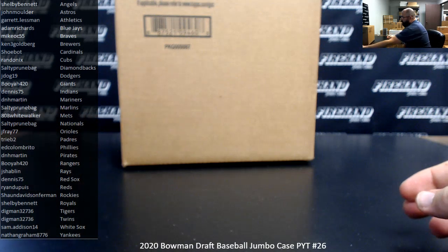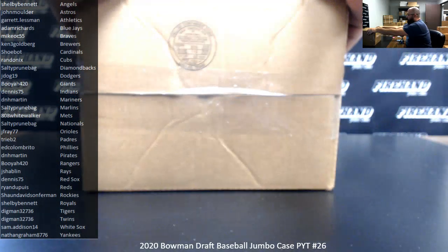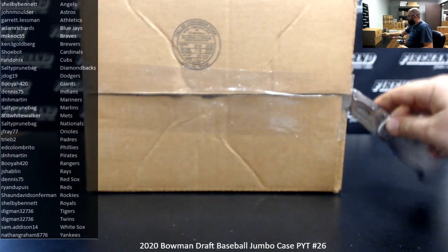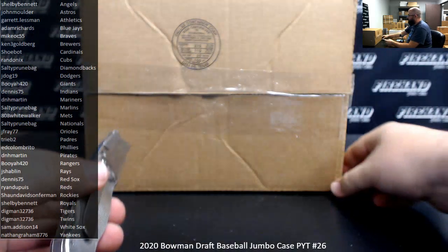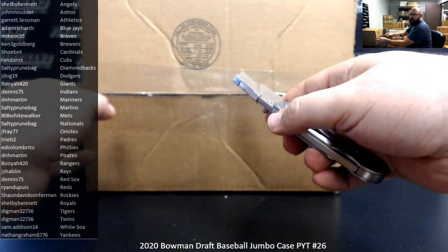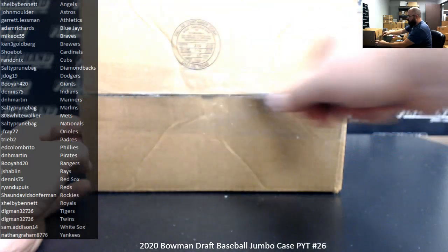This break does qualify for a Super Factor Bounty, which stands at $1,200. We'll award that in store credit if we can get one yanked out of here. If not, the bounty carries over to our next qualifying break. We've got a few teams left on Bowman Draft 25, and we also have spots available for Topps Chrome Black PYT 13. Those two breaks will qualify for the same bounty.